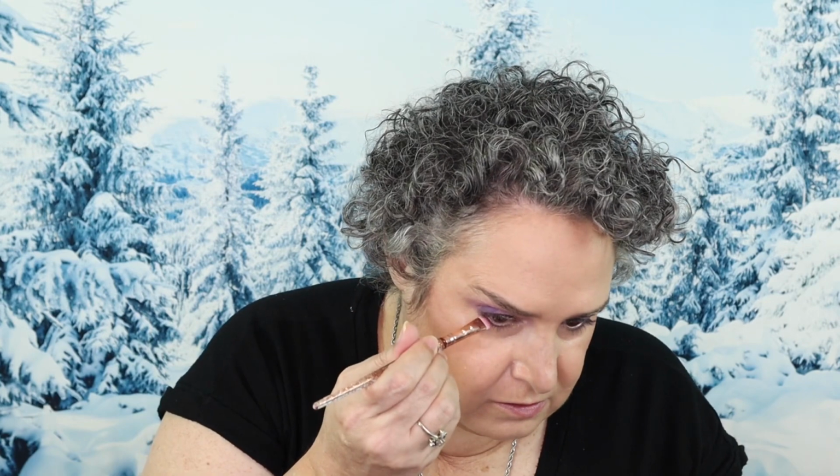Now let's go into Hydrangea here and put that in the very outer third. Just barely put it there. Okay, again, let's go back to our blending brush and blend that a little bit. And let's take that Hydrangea on the lower lash waterline, just in that outer third, and do a little bit of a flick. So now let's go into the hack.